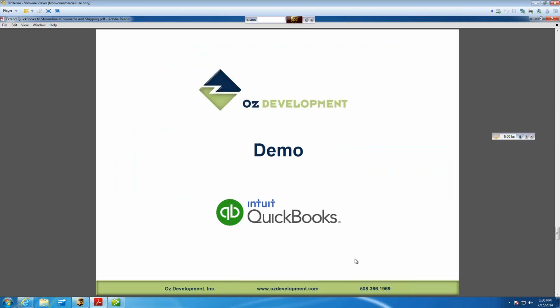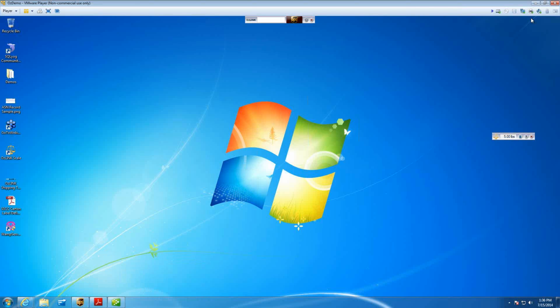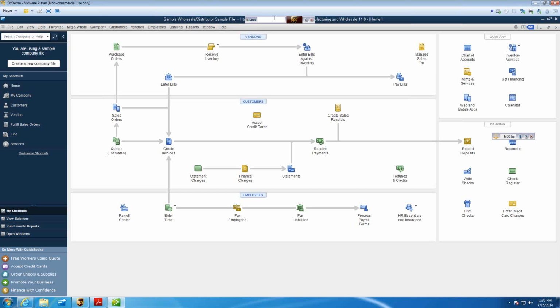Now we're going to do a demo, again, just highlighting some of these end-to-end scenarios, orders coming in from a Magento site, flowing into QuickBooks, getting processed in WorldShip, and then updating the tracking back out to QuickBooks and to Magento. And Jason's going to step us through that.